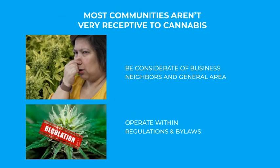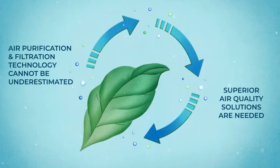Another reason for this approach is that most communities already aren't very receptive to cannabis facilities to begin with. It's important to be considerate of the business neighbors and the general area. This means diligently staying on top of odor control procedures and operating within regulations and bylaws to ensure that the operation continues to thrive. With the realization that these protocols heavily influence both the growing process itself and the business overall with respect to community relations, it's clear that the role that air purification and air filtration technology plays in the success of a cannabis facility cannot be underestimated.